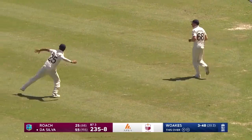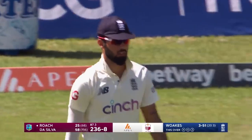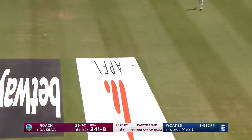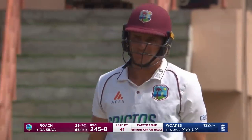And that's the thing on this surface with the bowlers that are on show. Da Silva was very good in defence yesterday, very disciplined in defence yesterday. See here, he's coming forward, even to a short ball. He's looking to come at the ball. That's a great shot. Fantastic shot from Joshua Da Silva. Just slightly overpitched from Chris Woakes. Didn't swing. Down the middle of Josh Da Silva's bat.